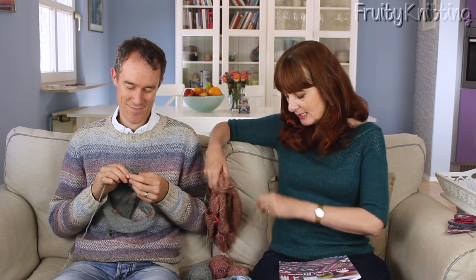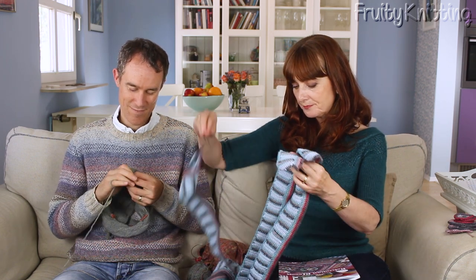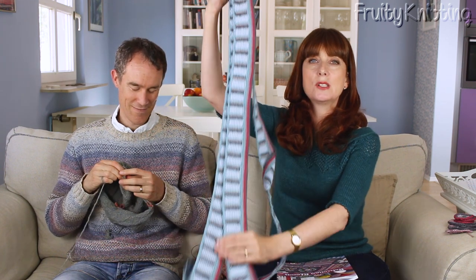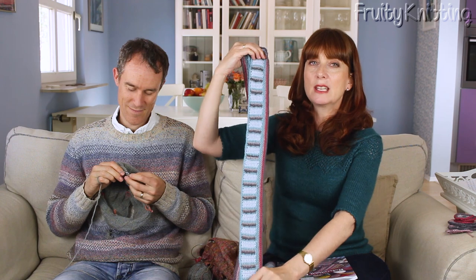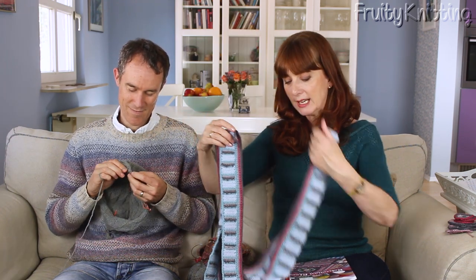So I've given myself a ridiculous challenge. I do expect it to take me well over a year, but I'll tell you what I've done so far. You have seen these side panels, and there were four of them. They were very tedious for me to do, not because they're difficult, but because you've got striping and you've got all these ends to weave in. But I've finished the four of them, and that's great.